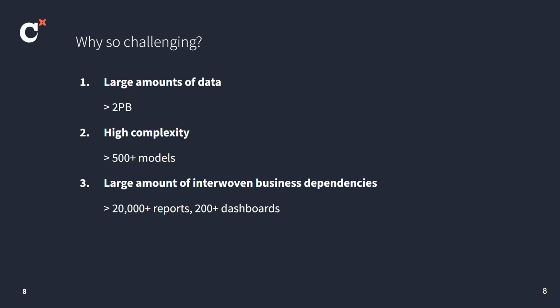The migration that I led, we had about 2 petabytes of data, which is not uncommon these days, but still a lot. Two, high complexity. This was a few years ago when 500 models seemed like a lot for a company like Lyft, but these days we're seeing even Series A, Series B startups having thousands of dbt models. So the complexity now is even greater, thanks to how easy it is to build with modern tools.